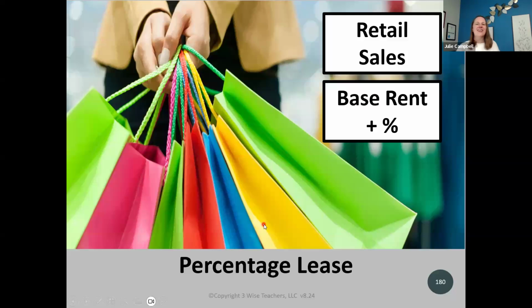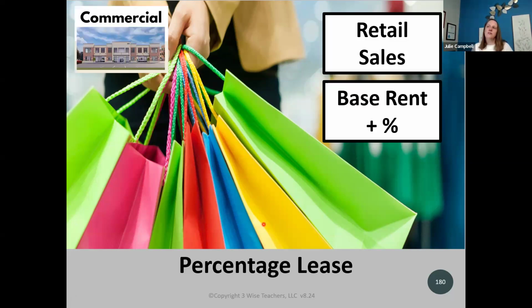Another type of lease is called a percentage lease. Think of your retail centers, your shops or your malls. So we're talking about commercial. And with these, rent is calculated two ways. One, we're going to charge you a base rent, probably on the square footage that you occupy.